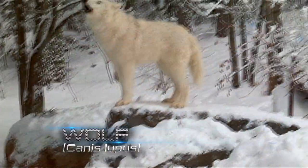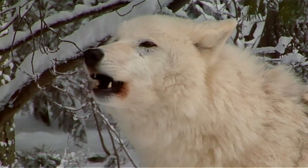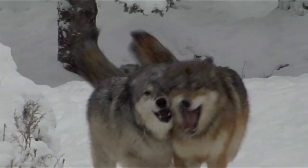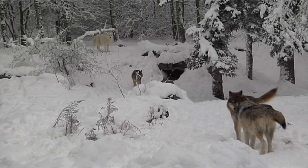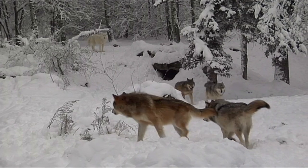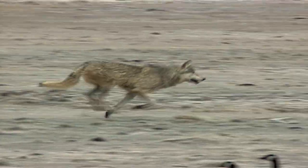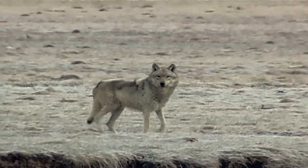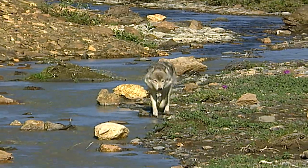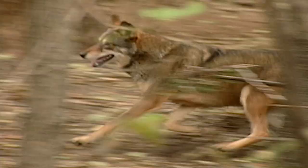A wolf's howl reaches a volume of about 90 decibels, roughly as loud as a jackhammer, and it can be heard a full 6 miles away. Once it trumpets its call, other wolves assemble in a pack to prepare for a hunt. The pack, usually 5 to 11 members, will head downwind so as to conceal their scent from prey. Then their keen senses go to work.